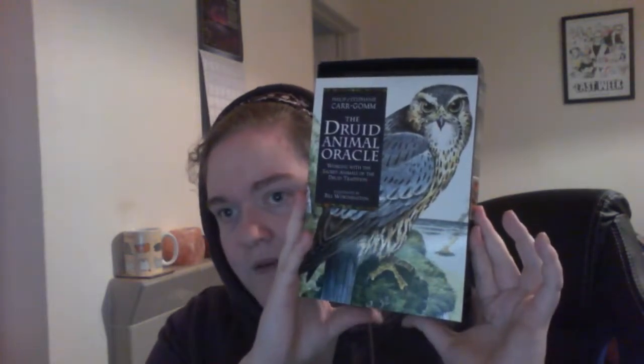And then I'll go over my Oracle deck. The first Oracle deck I ever picked up, I decided as I was beginning my studies and looking into Druidry at first, and it never really clicked with me, but I picked up the Druid Animal Oracle by Philip and Stephanie Carr-Gomm, who I believe, I think Philip Carr-Gomm was the leader of the Order of Bards and Ovates and Druids in Britain, possibly. I don't entirely recall, but it's illustrated by Bill Worthington, who I think has done quite a few Celtic-inspired decks in oracles and tarot, maybe even Lenormand as well.